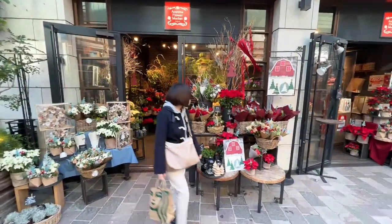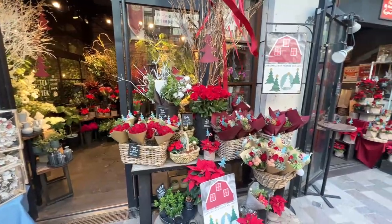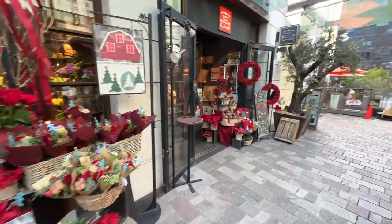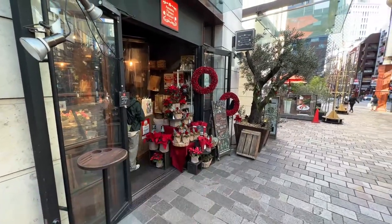It's gorgeous. Loving the deep reds. That is pretty amazing. See, I like the poinsettias. I don't like the wreaths kind of style thing.